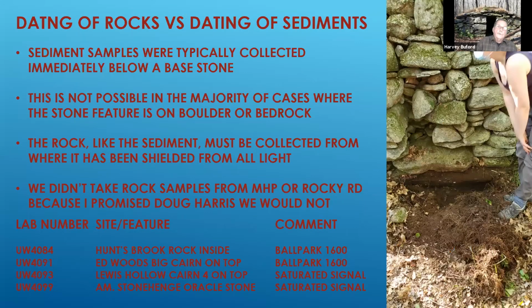Then we had rocks that we were dating, and at this point, 5 months ago, Dr. Feathers had worked on 4 of the stones to date them. 2 of them at that point were ballpark 1600, and 2 of them had saturated signals, which meant that they were essentially useless to our purposes. One at Lewis Hollow and one at America's Stonehenge.